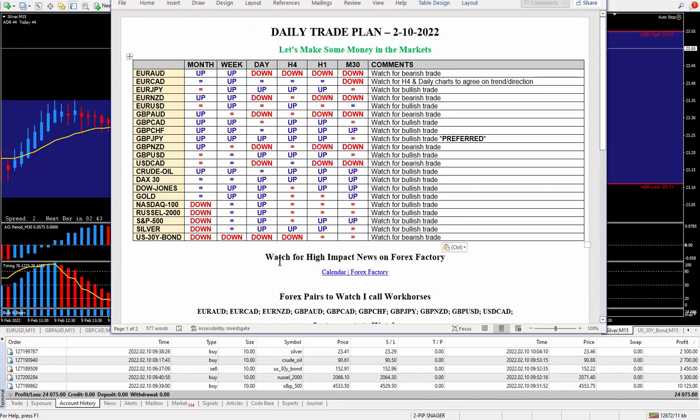That is why it's very important for you traders who have my daily trade plan, or if you're making your own daily trade plan, you must wait for the beginning of the cycle, not at the midpoint or at the end of the cycle, because then the odds are in your favor. If you're not doing it properly, you will have a losing trade.